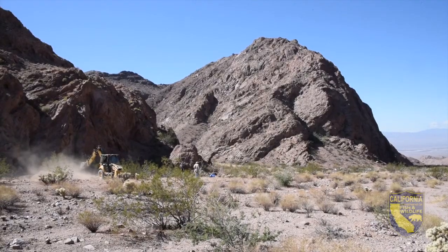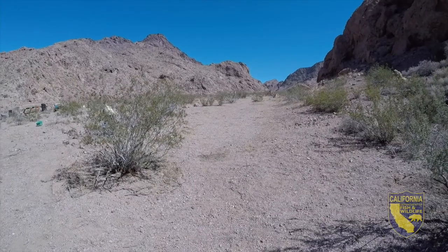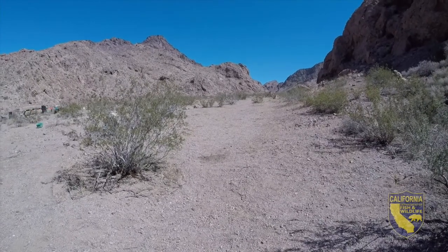In our desert environments, there's been a lot of development and history has gone on, and anywhere where there were water sources, they've pretty much been tapped or otherwise used for human use. So by adding guzzlers to the environment, it's a way of making up for past losses of natural water sources.